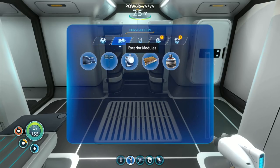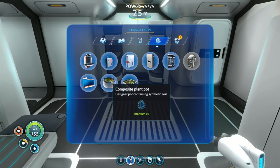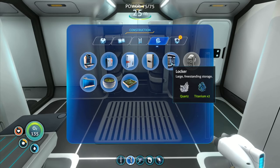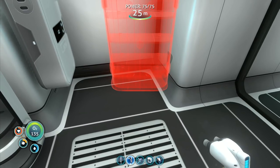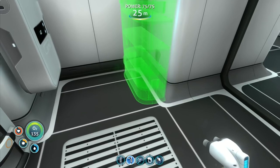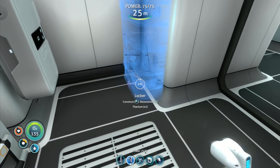Oh, exterior modules. Exterior grow bed. Yeah, so we can actually do this interior grow bed, so we can make some food. Calorie intake recommended. I need to make a locker. I want to make one more of those. This one here, I'm going to put on this wall over here. How do we rotate? Oh, that's it. Do it like that. I'm going to put that one right there.